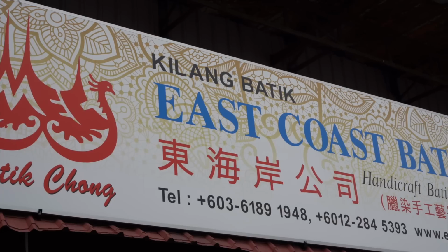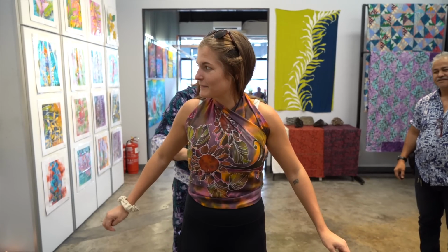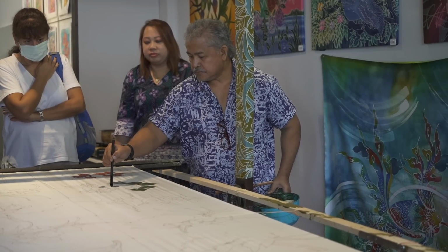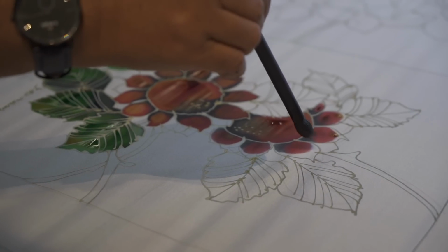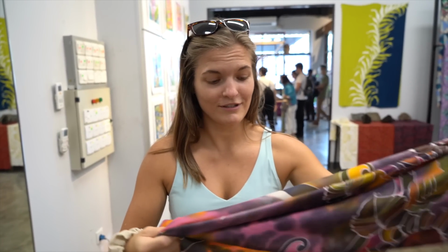We're at the batik factory, and it is this beautiful cloth that can be used as a shirt, as a headdress, as a sarong, and no single batik is ever the same. So this is the artist's signature right down here, and he hand painted, hand drew all of this. They're 100% silk, and they are so soft to the touch.